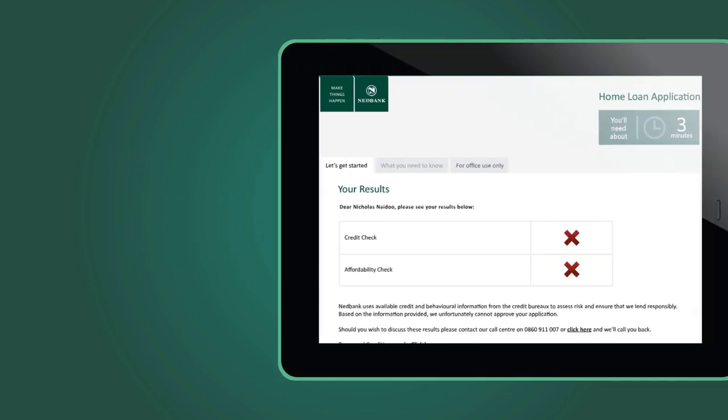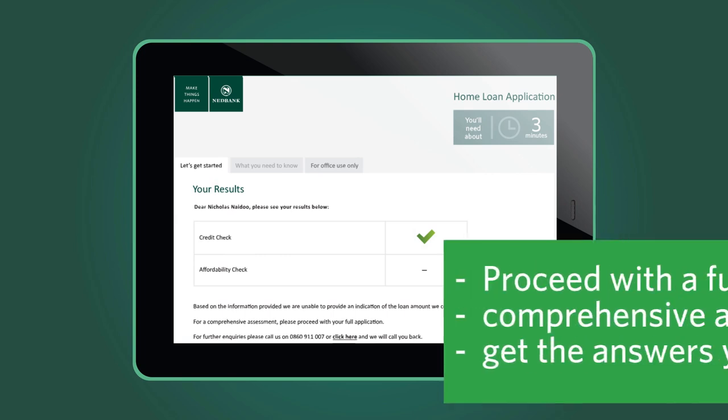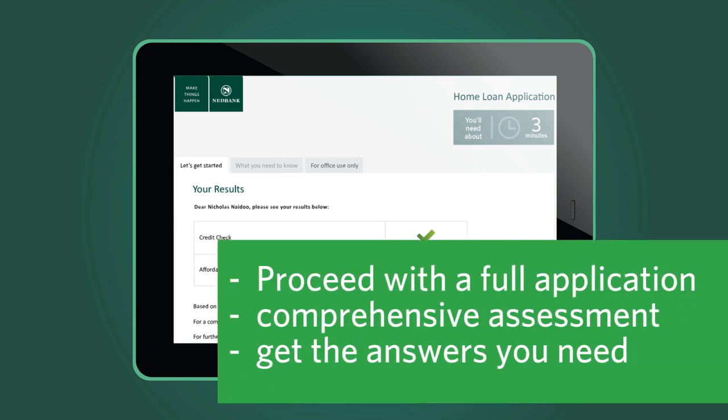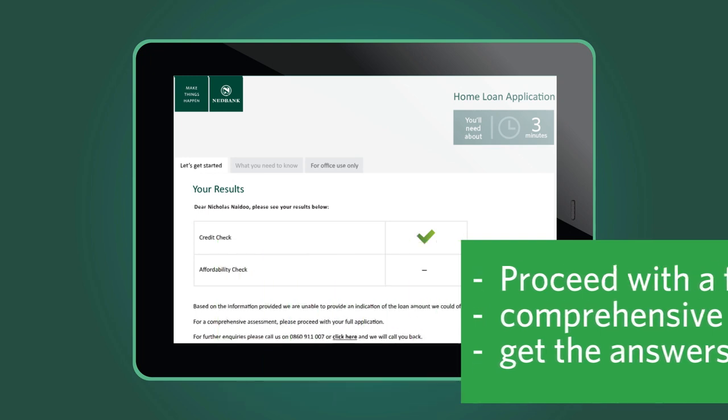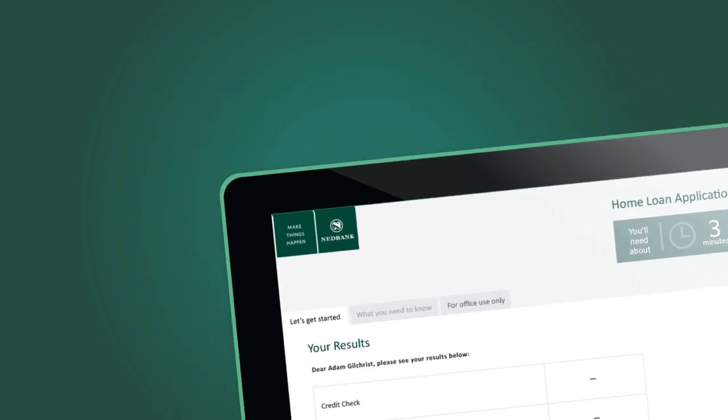In the unlikely event that we cannot approve the loan, you're welcome to contact us and discuss your results further. Sometimes we'll encourage you to proceed with a full application for a comprehensive assessment in order to get the answers you need. Hopefully, we won't experience too many technical difficulties, but it does happen when you're turning around so many requests.